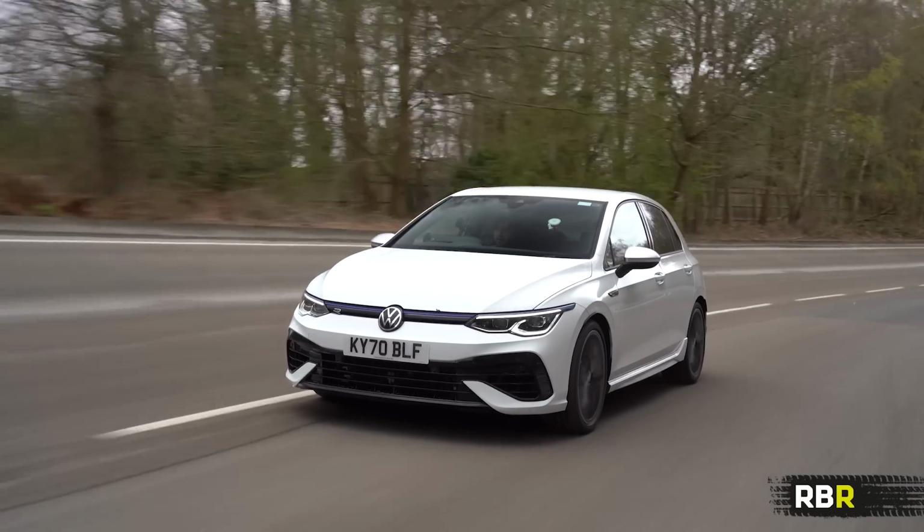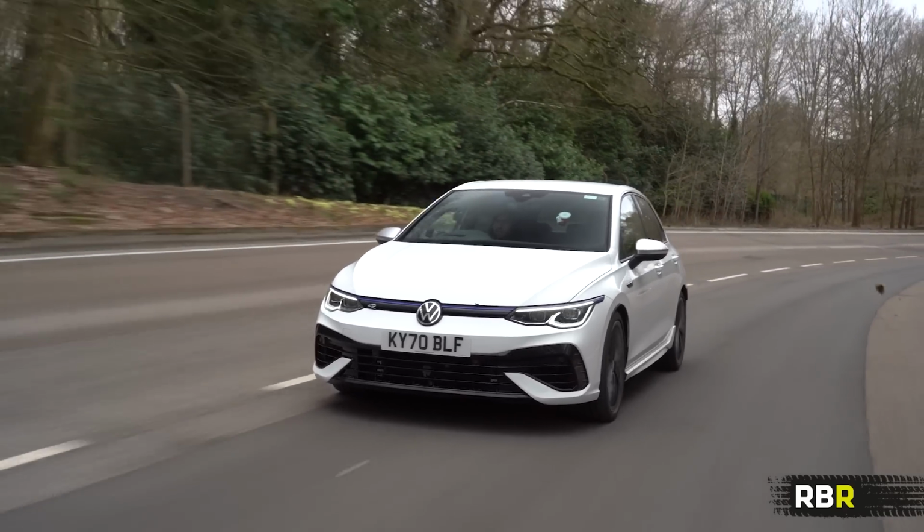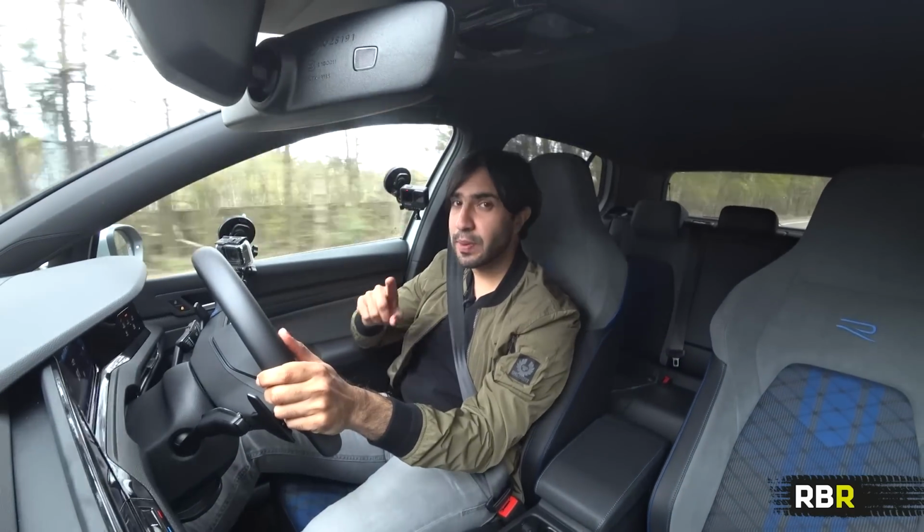Really fabulous car, really enjoyed driving it. I don't think you guys need to get the performance pack option. This car as it stands, lowly spec'd, it's perfect. Just make sure you get the suspension option.